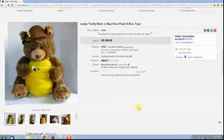All right. Who we got next? Next, we have a plush score. This is from Kristen Parker, who purchased this adorable large beehive teddy bear for $5. It's item number 151217797089. Let's pull that up. And let me get it on the screen for you. There he is. Oh, he is really cute.